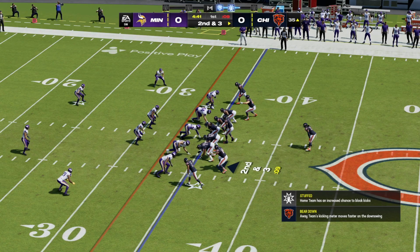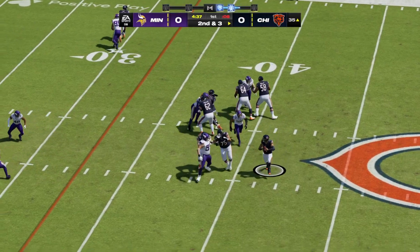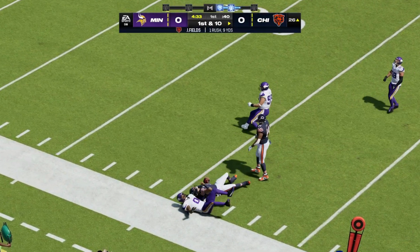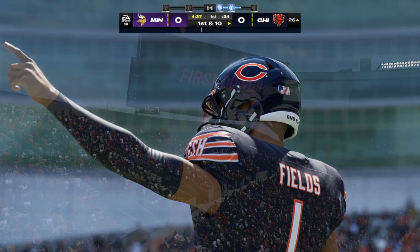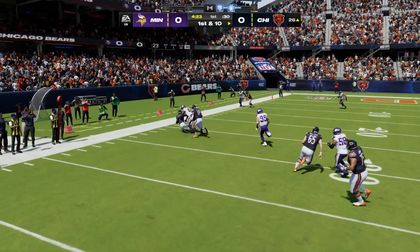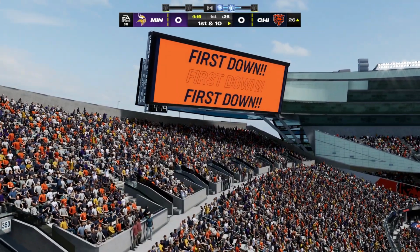Clock rolling as we hit the midway point of this first quarter. Here's Fields. Buying time to his left. Fields, we know he has the good mobility. He flashes it there as he scrambles for the first down. As he came to the line of scrimmage, he knew he didn't need much to reset the chain, so when he saw the space he needed, no hesitation. He went to the marker and got his guys a first down.